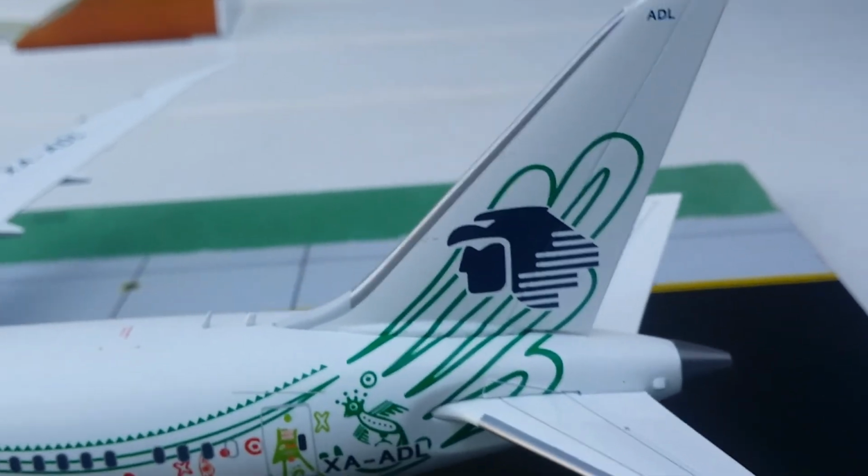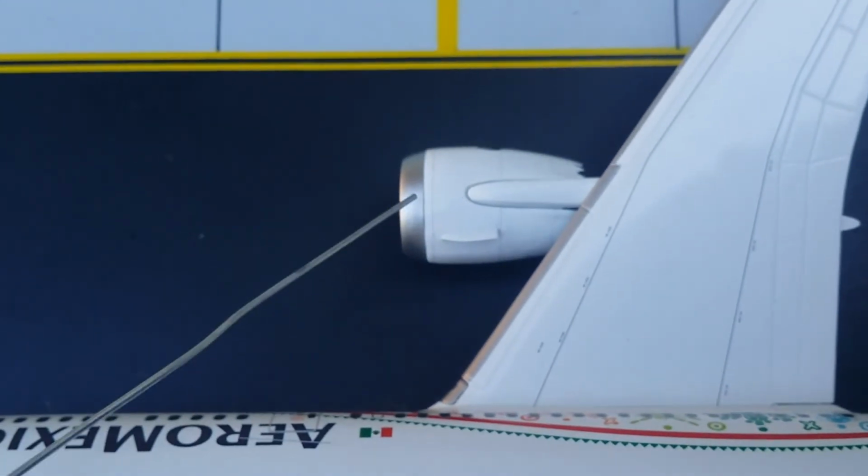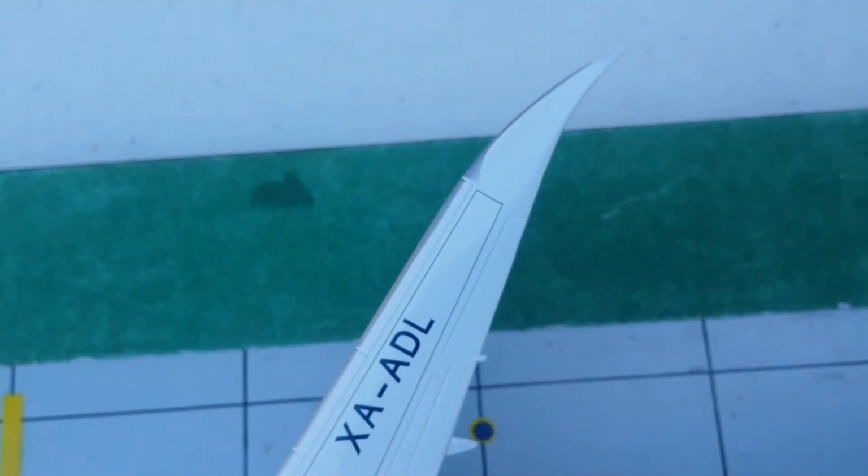Alright, now let's check out the wings here. No wing walkway, but you have the flaps, slats, ailerons, spoilers, what have you. See the engine right there, the engine stripe. The registration ship number on there. Fuel dump valve and the flex wing tip there as well.